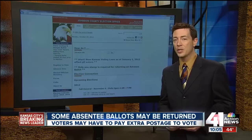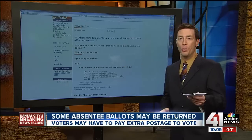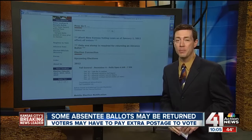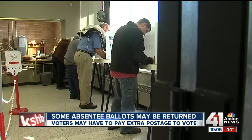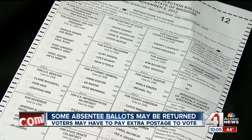Now, one Kansas election board here on its website is making clear how much money you will pay to mail back your absentee ballot. It's a right, a privilege, and for some, it costs 45 cents. I actually mailed mine in with 2 stamps. Kelly Bax was ready to do her civic duty through absentee.